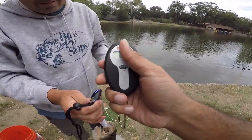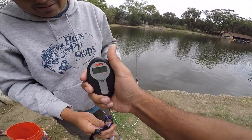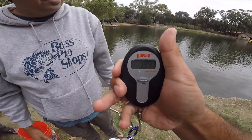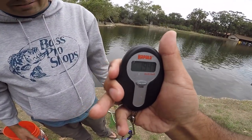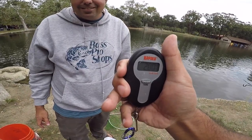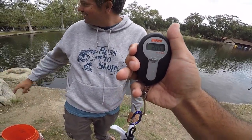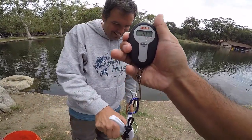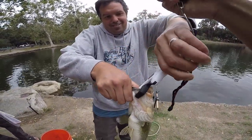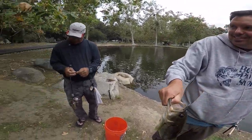And here's the meter, it's at 0. Meter reads 1.98. Almost 2 pounds. Whoa. 2 pound bass!